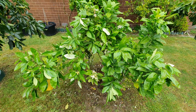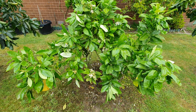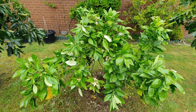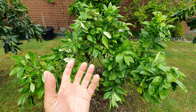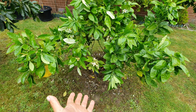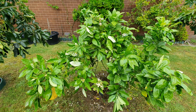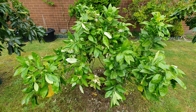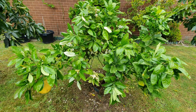The Namroy pomelo dropped its big pomelo yesterday in the rain. It just fell. So that was a little sad because I wanted to pick it for you guys on camera, but unfortunately it fell on the ground. We'll do a weigh and a taste test in a video coming up on the Namroy pomelo.